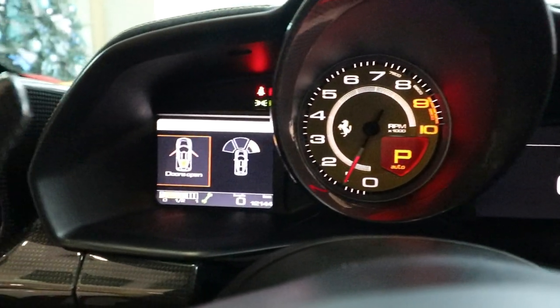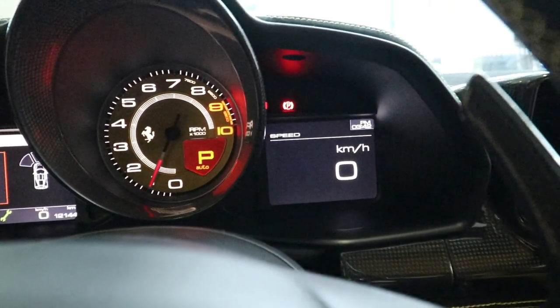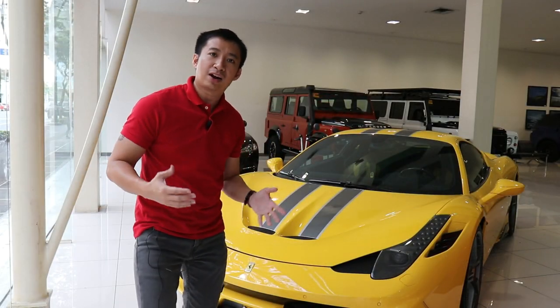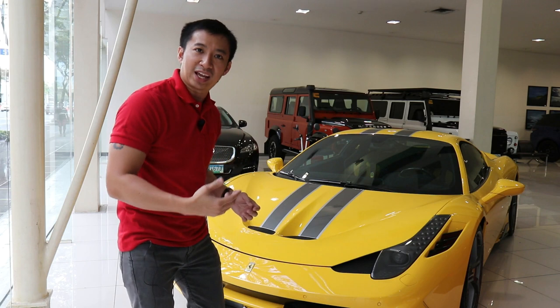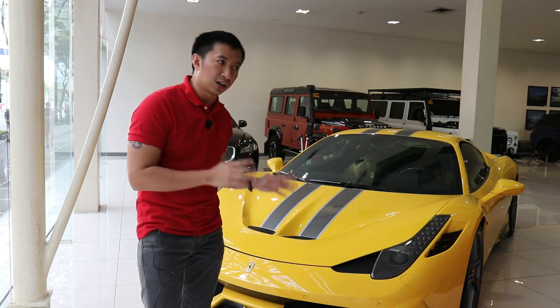Of course, you've got the status of the vehicle right there at the side, and of course your speed on the right side right there. So there you have it, guys. That is the 2014 Ferrari 458 Italia Speciale. We've gone through the entire car, the interior, the exterior, the engine, and I've shown you all the quirks and the features of this awesome car.